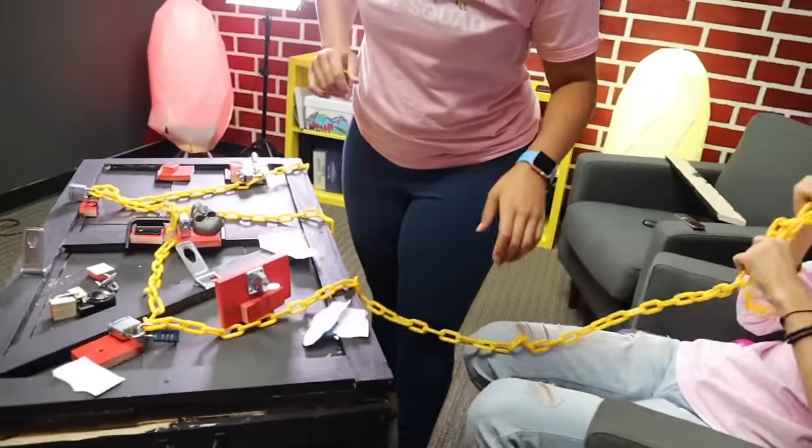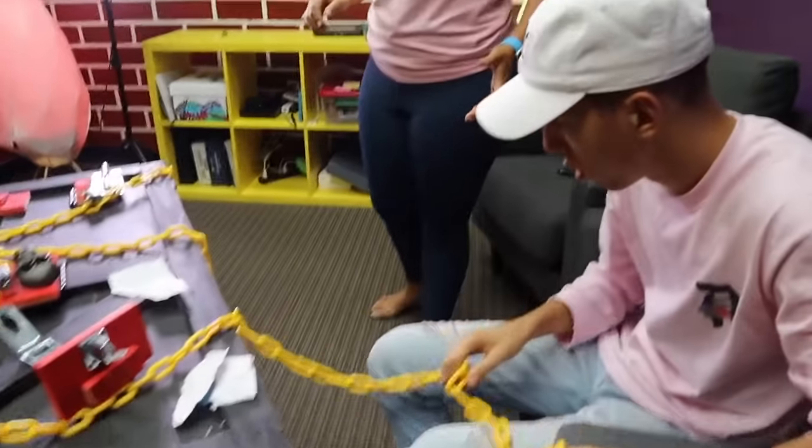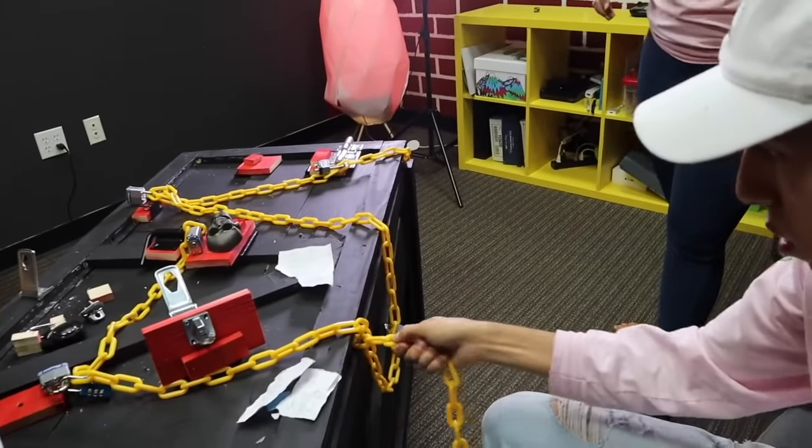Wait, did it work? Guys, look. Whoa. Oh my gosh. It says D-O-L-L. It literally is doll. The password is doll. Guys, this is from the doll maker. Okay, well, more of the chain is off now. So now we just need to keep going and figure out what's inside the box.